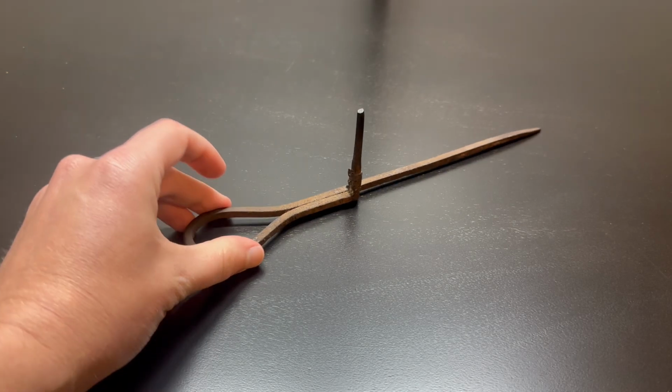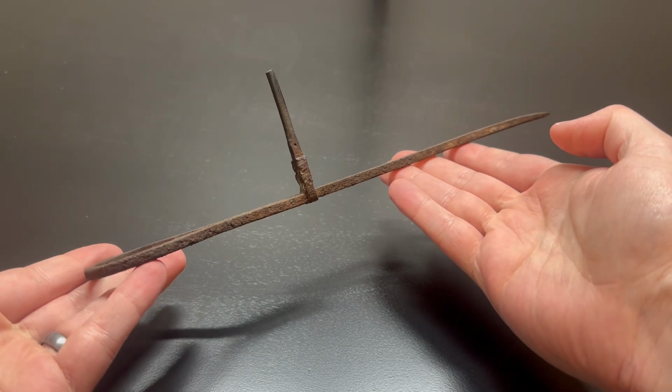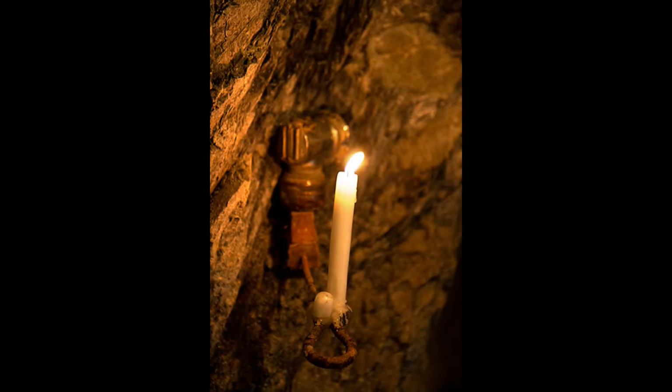This simple tool may look crude, but every feature had a purpose. Let's take a closer look. The business end of this tool is the long, forged spike. Rather than simply setting a candle on the ground, a miner could drive this spike into a wooden support beam or wedge it into a crack in the rock that kept the light elevated and exactly where it was needed.